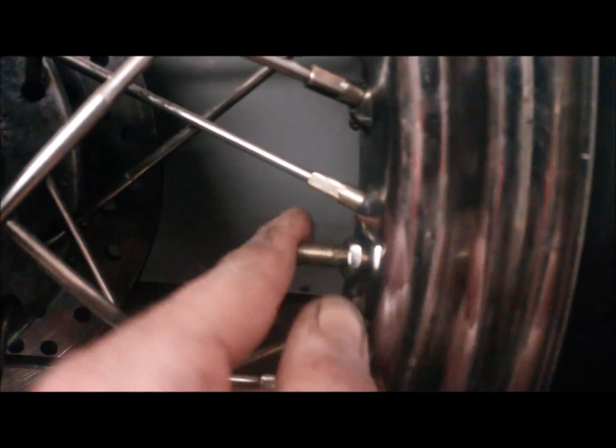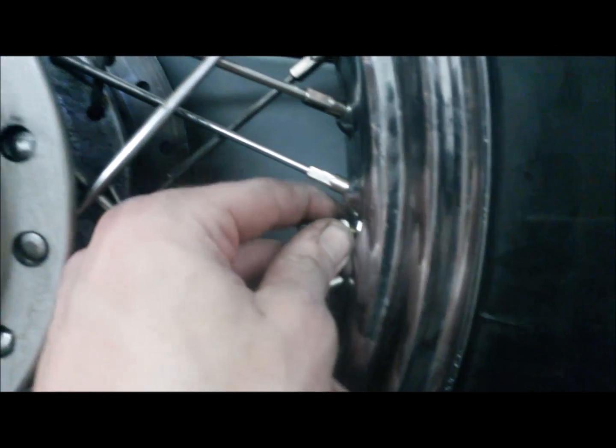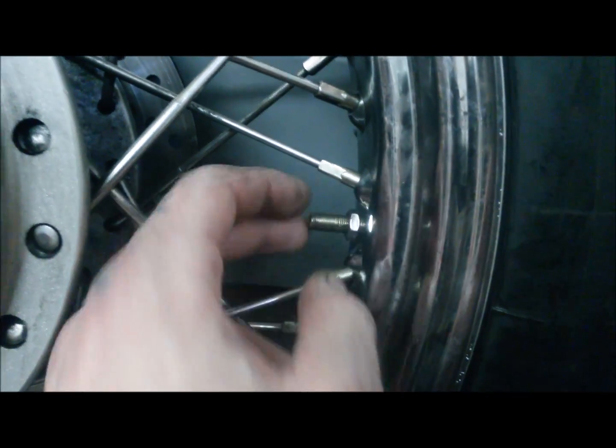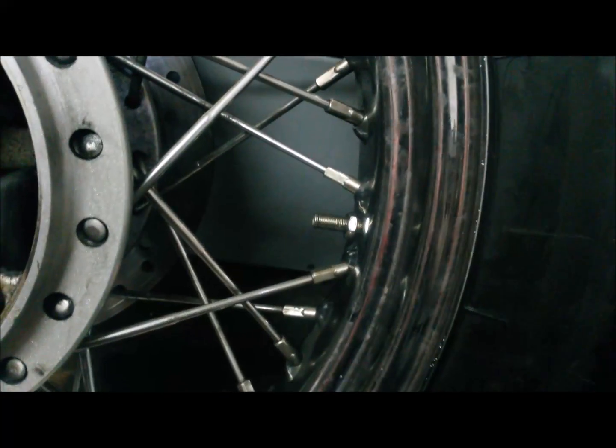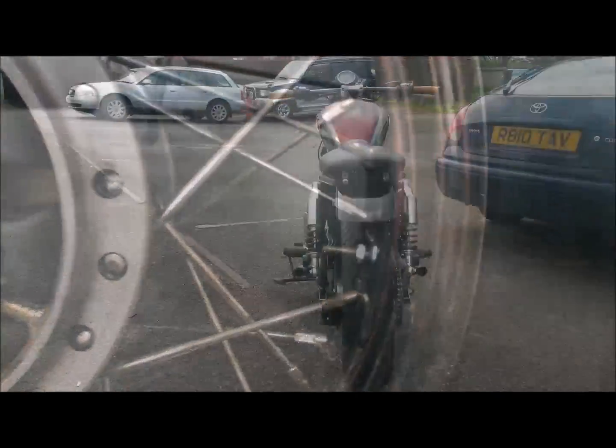Tyres on, but I don't know if we're picking up that. I think the old one, because that was a little bit rusty around that valve, where maybe I snagged it with a tyre iron, or it's just too far gone, but there's definitely air escaping here, so I'm going to have to take it off and put a new tube in, which is a bit of a shit.